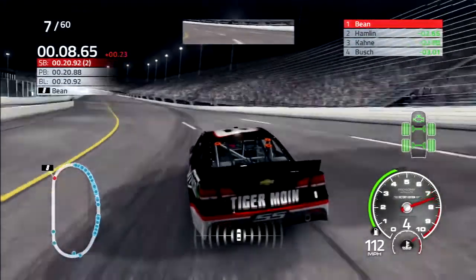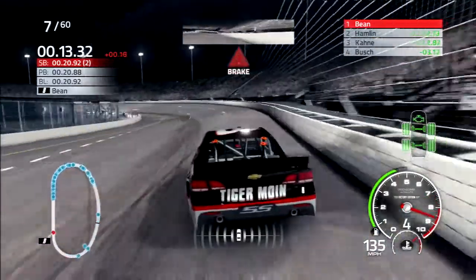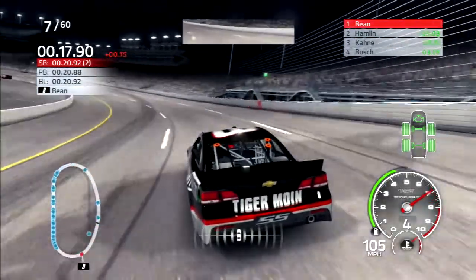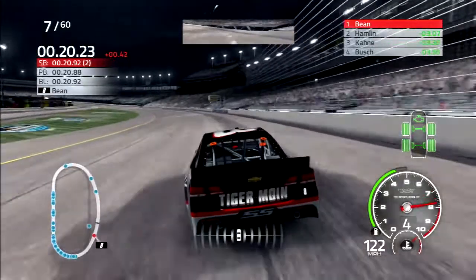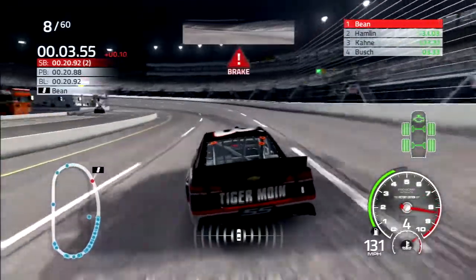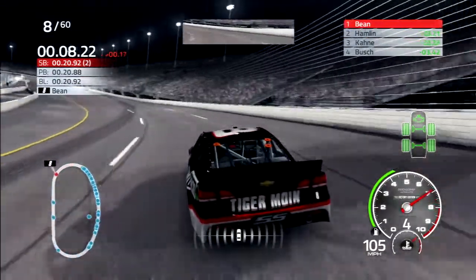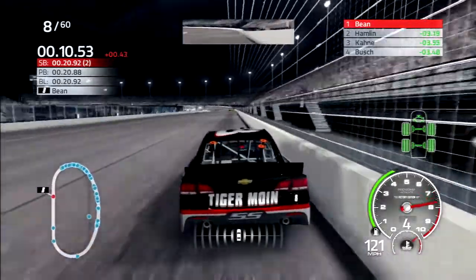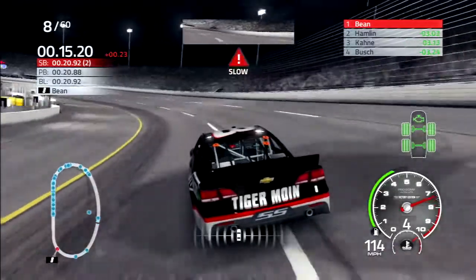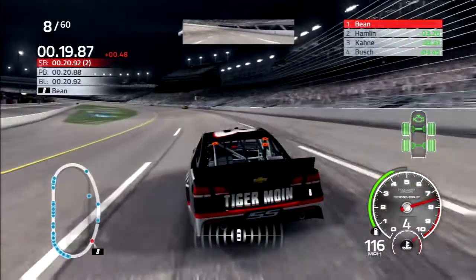Edge of control and all that, but I don't want to spin this car out, so I'm probably going to start backing off a little bit more. I don't want to wear the tires out too soon, which means unfortunately they will probably start catching me soon. Yes, not sure what happened there. Car did not want to respond. But then again, turns one and two are kind of our toughest turn.